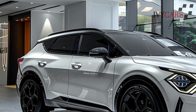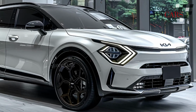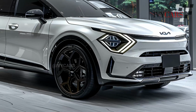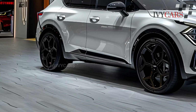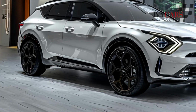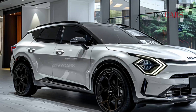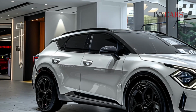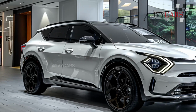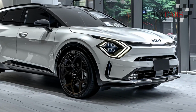and lease deals. Finally, for individuals in the market for a small SUV that is both fashionable and functional as well as economical, the 2026 Kia Sportage is an attractive option. In this cutthroat industry, it stands out thanks to its affordable price, cutting-edge technology, and appealing features. Whatever your priorities may be, fuel efficiency, safety, comfort, or technology, the 2026 Kia Sportage is sure to provide.